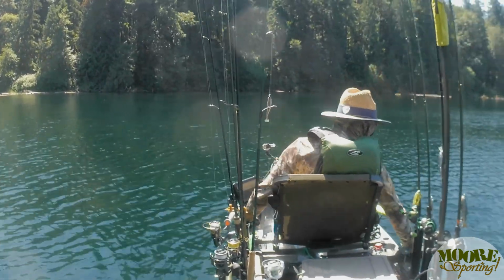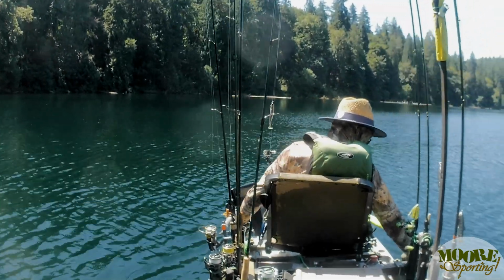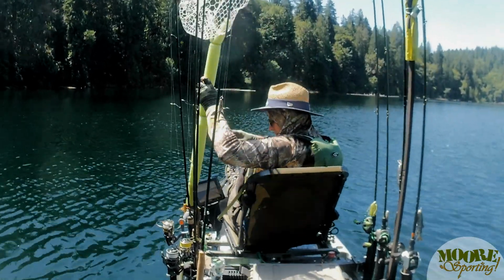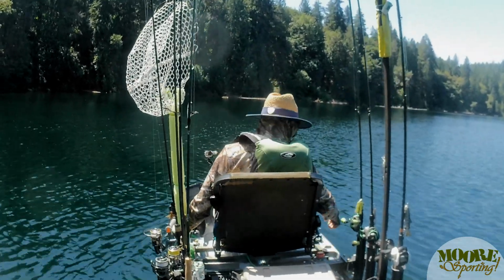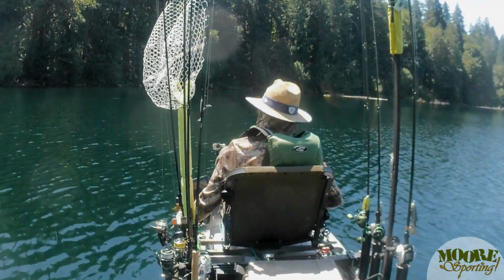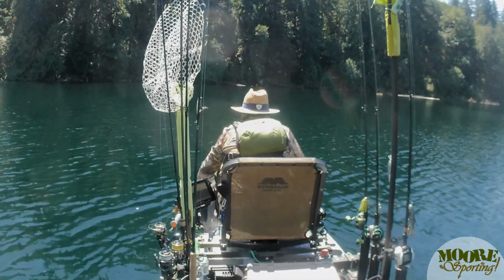I caught 19 really small largemouth bass, and I'm pretty sure that the cause of that is that there just isn't any forage in this lake. There's no fry from the kokanee or trout because there's just no feeder streams. The only fish that would be possible for them to eat is additional bass, and even the crayfish, I don't think they're going to be in any numbers because this lake is so steep-banked and so deep.